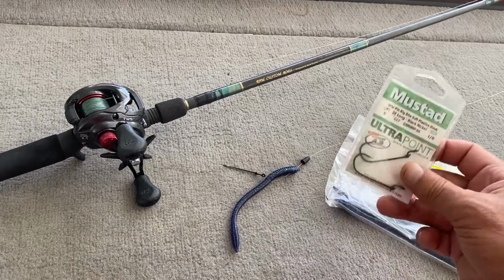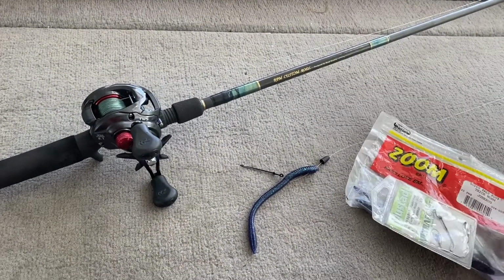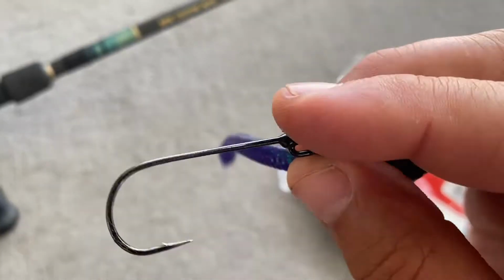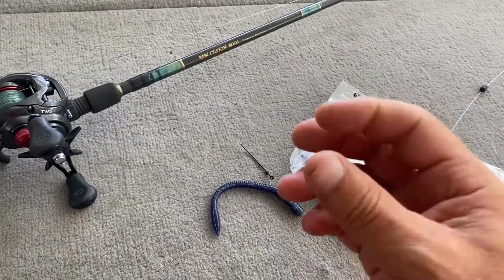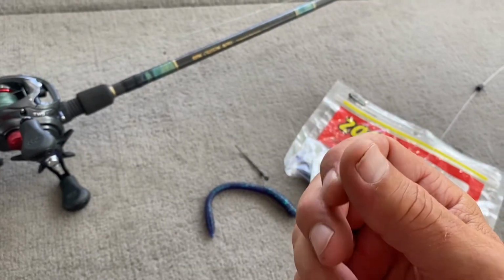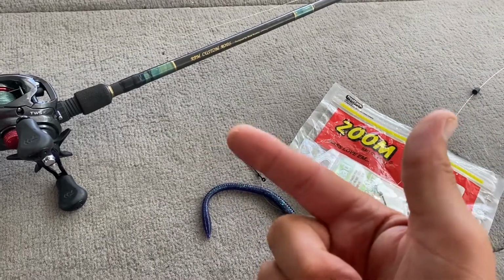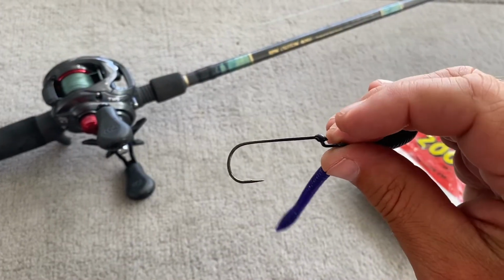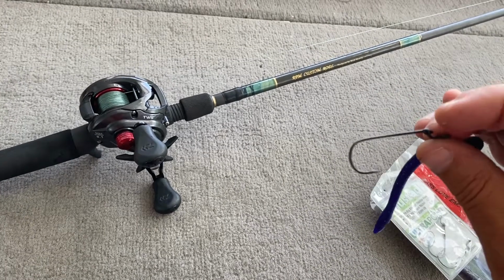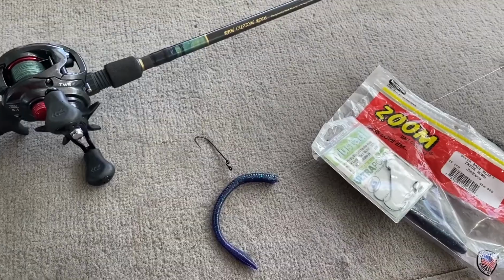But I did find out something about this hook. I love these hooks. See that little keeper that they have? That little keeper right there. It grabs the grass. And I spent a lot of time getting rid of the grass, cleaning it off a lot. I'm just going to use a regular hook that has that offset on it, but not that keeper. That's something I learned. That's a good tip for you guys.